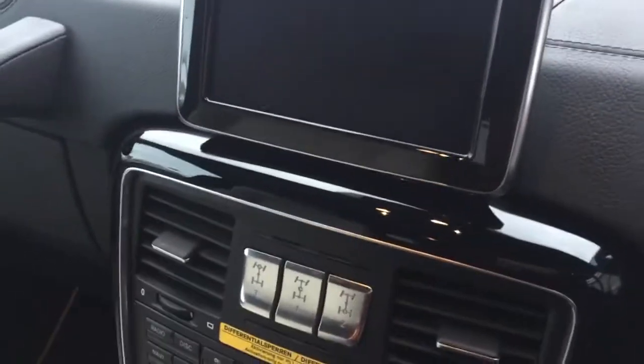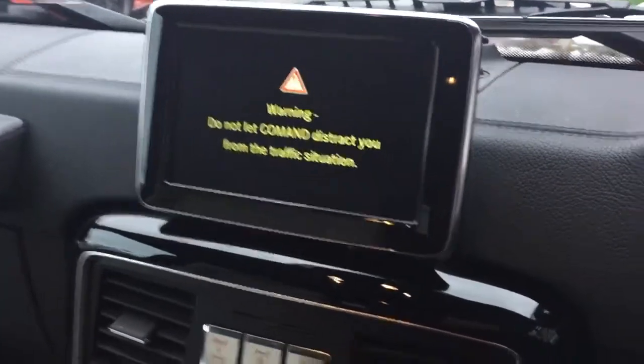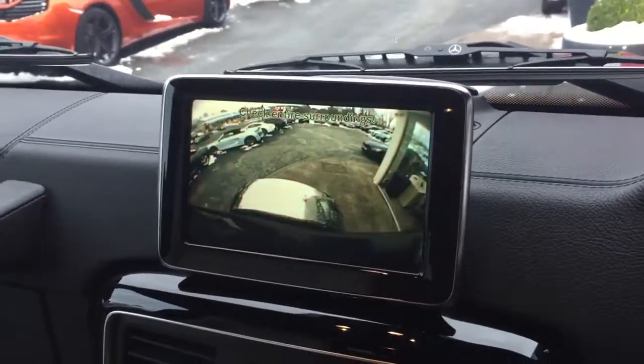Inside. Start the car up. Got the command system, this controls your satellite navigation and your reversing camera.